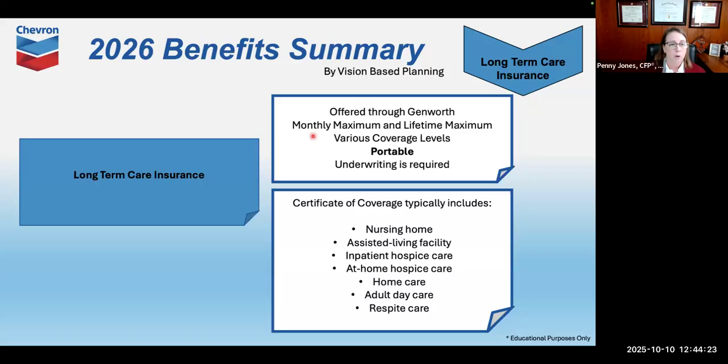So that's great. Portability. That is one of our favorite words when we look at long-term care insurance. So basically, when you leave Chevron, you can take this long-term care insurance that you have covered and move it into retirement or whatever the next phase of life is. That's really important because as you get older, it's harder to qualify for long-term care, or it's more expensive just to start one fresh. So definitely look at that, consider that as opportunity. And when you're doing your open enrollment, keep in mind underwriting is required. Because it's a very important insurance product, they are going to require underwriting. Their certificate of coverage covers all the basics, nursing home, assisted living, home care, adult care, and respite care.